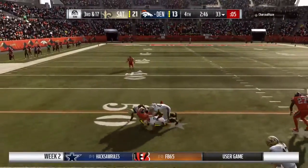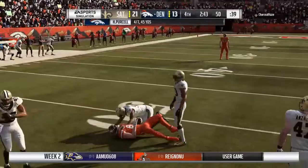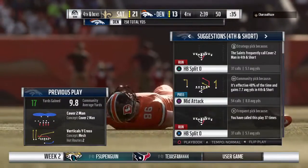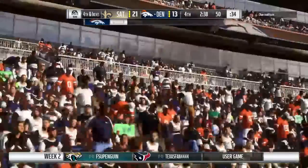He's got his man on the crossing route, and he'll get it out to midfield. Looks like they'll spot it right at midfield at the 50. They'll wind up with 17 on that one, but they're still a bit short here for fourth.